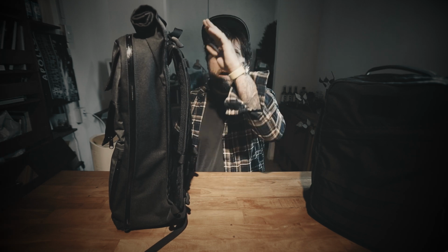First thing I want to talk about is in this configuration, it's 29 liters. So 29 liters is, you know, a doable bag. Now on my back, it's big. It is a very, very large bag. It's very tall, and it's meant to be a gear hauler. It's not meant to be your daily bag, I don't think, although it could be for a taller person.